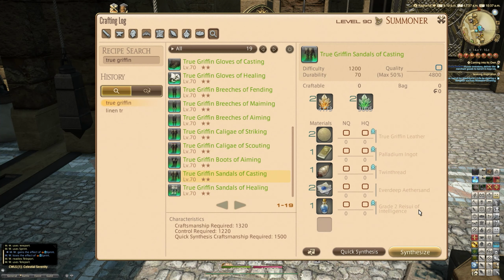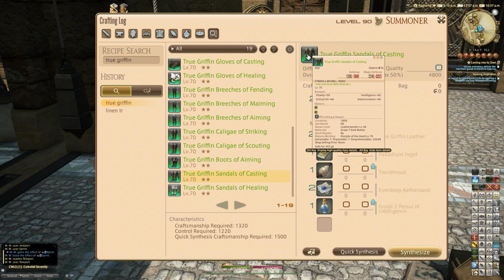This is a fairly simple craft. It is a level 70 craft, 2-star difficulty. A lot of people are crafting this today and trying to make some money. As a result, the market has crashed a little bit on it, but there's quite a lot on my server. It's not too difficult to craft. And yeah, it's a good option, especially if you're going down the same route as I am.